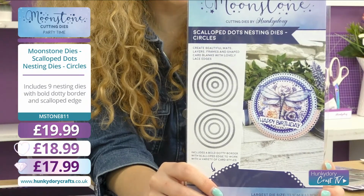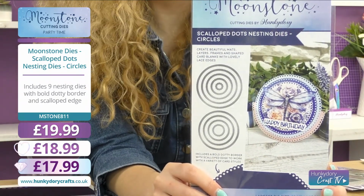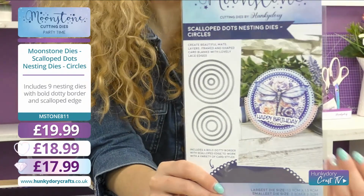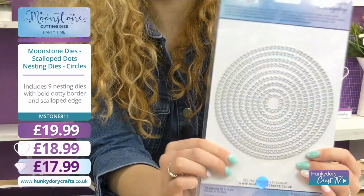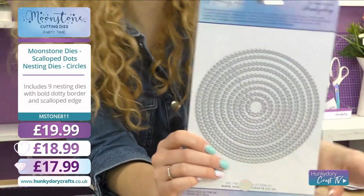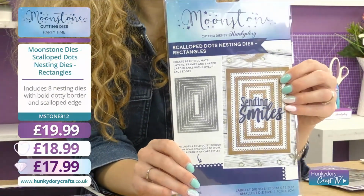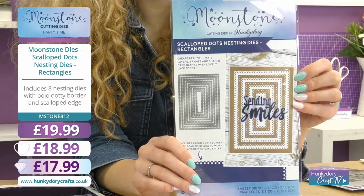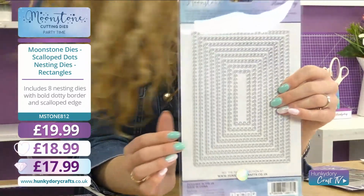I mean, look at it on that rocker card. They're so great as well for those shaped card blanks, those shaped easels, because they give it a really fancy look. And just look at the metal for your money in here. $19.99 for that one. And then our rectangles here as well. Again, this sweet and simple card looks so effective with all of those nesting dies on there. Again, another $19.99 one as well.